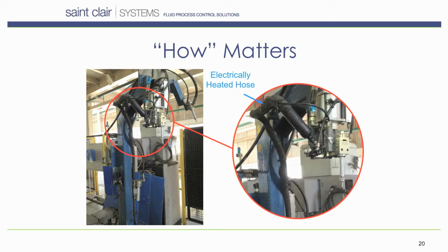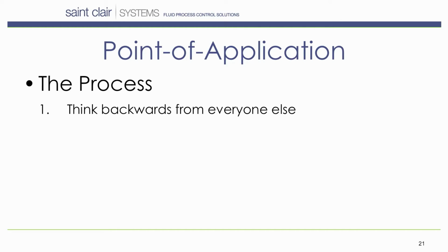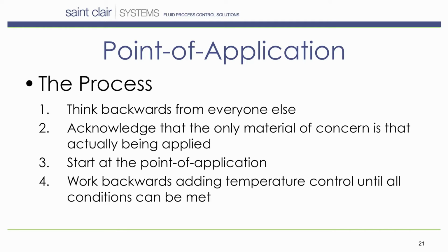But things aren't always what they seem. Over the years, we've developed point of application as a process. And we define the process as follows. 1, think backwards from everybody else. 2, acknowledge that the only material that we care about is that which is actually being applied to the part. 3, start at the point of application and then work backwards, adding temperature control until all conditions can be met. And then stop. That's the amount that you need.